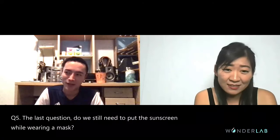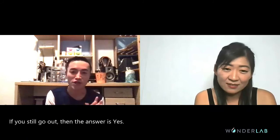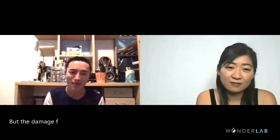All right, so if we wear a mask a long day, do we still need to use sunscreen? Well, it really depends. Generally, if you still go out, then the answer is yes. Unfortunately, the UV could still cause more damage than simply wearing the mask, because whatever damage or sensitivity we experience from wearing the mask is for the short term, but the damage from the UV is for the long term.